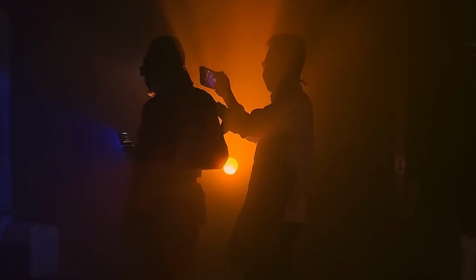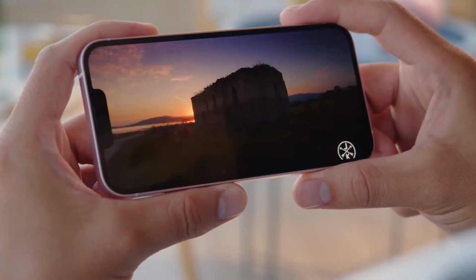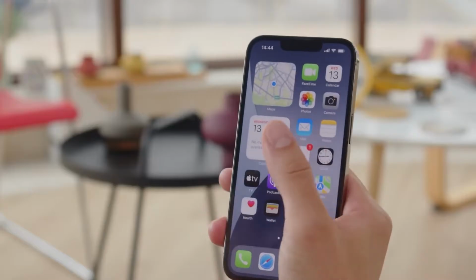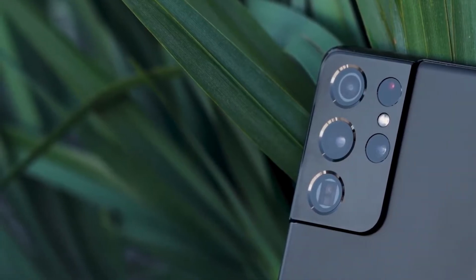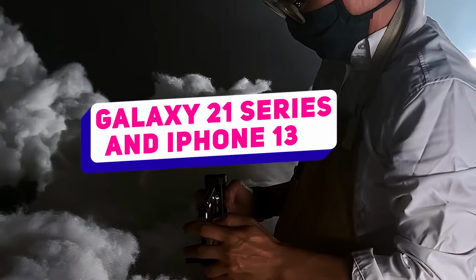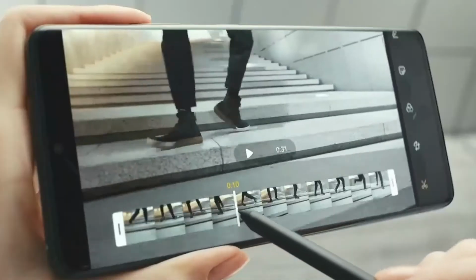So, the iPhone 13 released in September 2021, while the Samsung Galaxy S21 has been in the game since the beginning of last year. But how do these two mainstream flagship phones, launched a whole 8 months apart, compare? The Galaxy S22 is only a couple of months away, so at the moment, the Galaxy S21 series and iPhone 13 series are the best Samsung and Apple have to offer, not counting Samsung's foldable devices, of course.